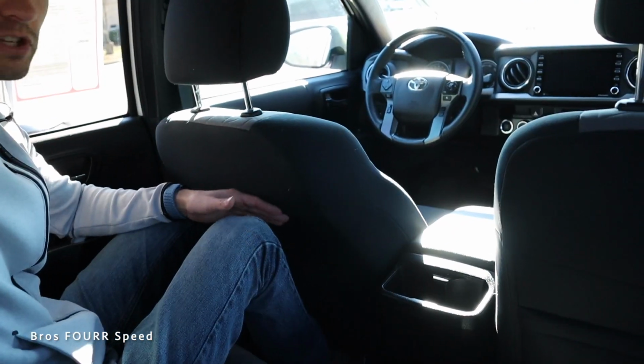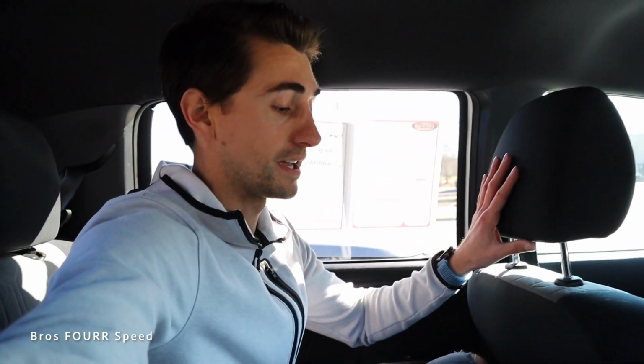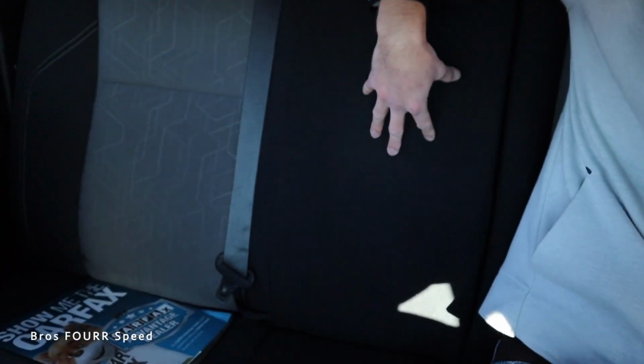But nonetheless, pretty decent back here for a smaller truck. A few inches of knee room with the seat set at my height, and my feet are fitting a little bit better. The only downside, you do not get any sort of center armrest. So that kind of is a trade-off.